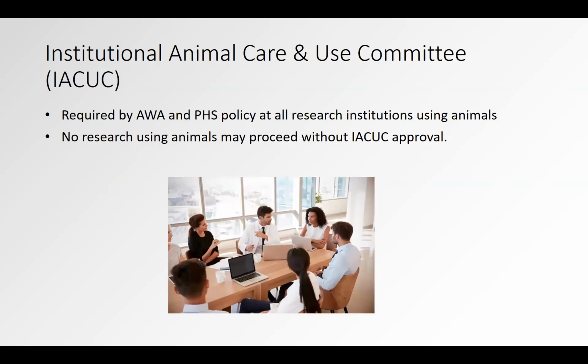As I mentioned, each institution is required to have an Institutional Animal Care and Use Committee, or IACUC, as part of its animal care program. The IACUC is responsible for upholding the standards that are set forth in the regulations and the institutional policies. And no research using animals may proceed without approval by the IACUC. Each IACUC committee is required to include at least one scientist, non-scientist, veterinarian, and member of the public who is not affiliated with the institution.